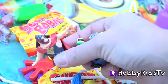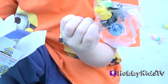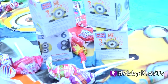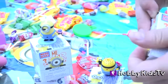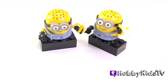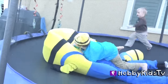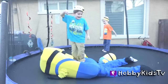Uh-oh. El Macho. Hey, we got Jungle One. He looks like he had a lab accident, huh? His face is all blown up. Yeah. Let's open up the next blind box, guys. Hobby Dad's gonna help us out. And he has a twin. What? I'm just a face. Twinsies. It's a flat minion!